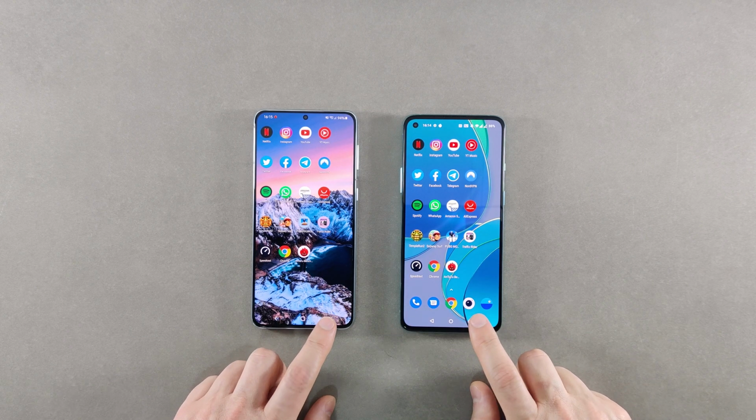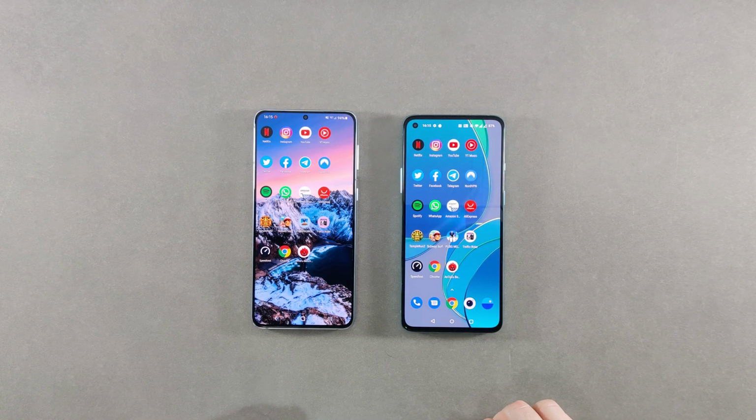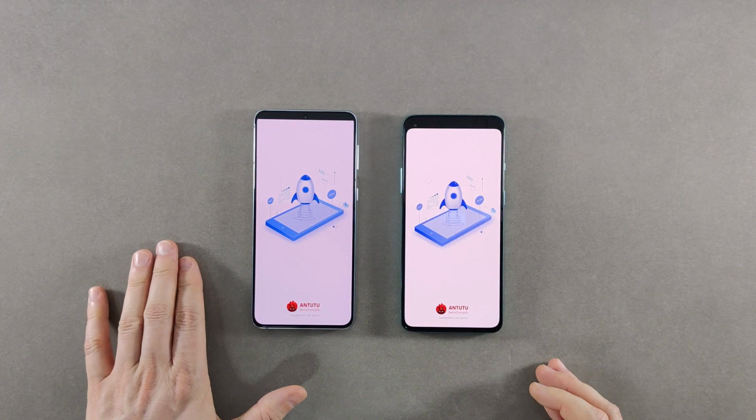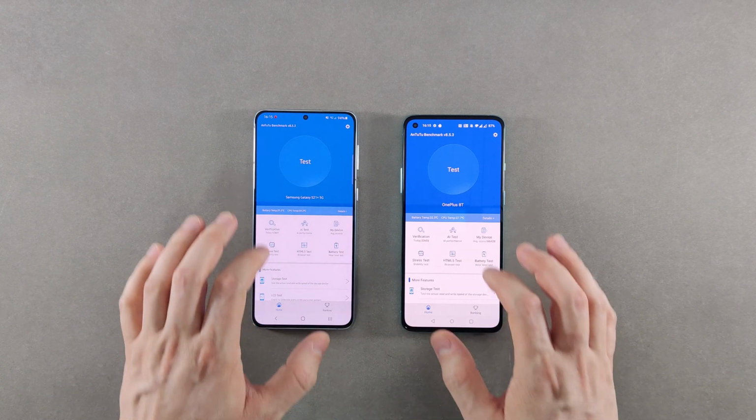So what I will do today, I will first do an Antutu benchmark between these two, and then I will check the speed test in opening different applications and games, and after that I will do the RAM management comparison. So let's go and start with the benchmark.